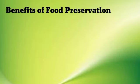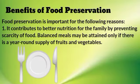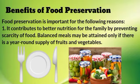Now after discussing the different ways of food preservation, let us proceed to the benefits of food preservation. Food preservation is important for the following reasons. Number one, it contributes to better nutrition for the family by preventing scarcity of food. Balanced meals may be attained only if there is a year-round supply of fruits and vegetables.